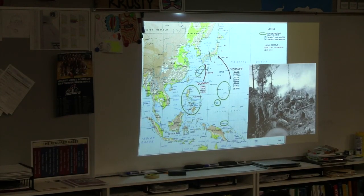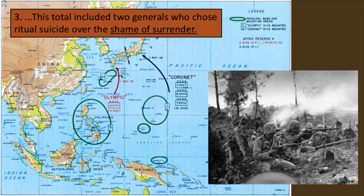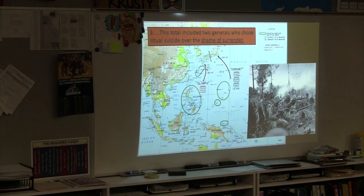7,600 Americans had died trying to take this island. The Japanese, though, paid an even sharper price, having lost 110,000 people in defending the island, including two generals who chose ritual suicide over the shame of surrender.